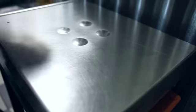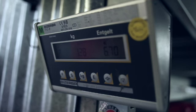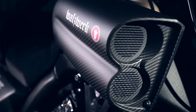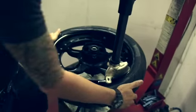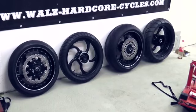I was one of the first to build bikes with carbon parts and carbon components, because carbon is a very light material, and on the wheels alone you can probably save 25 pounds using carbon fiber wheels.